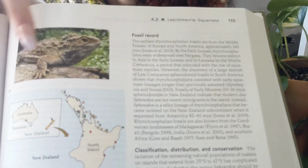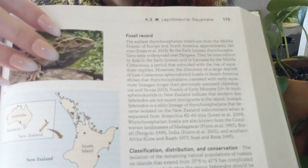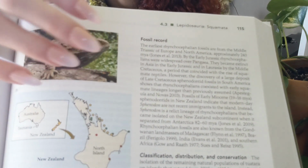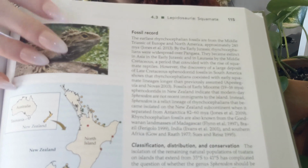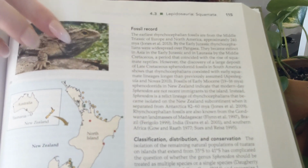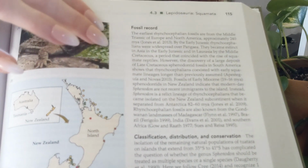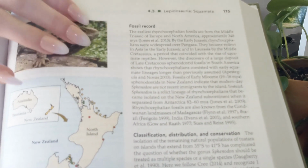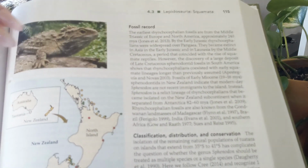There's very few of these in zoos around the world because I don't think they do very well in captivity, but they are endangered like many other animals, especially many animals in New Zealand, because of invasive species like domestic cats and other introduced mammals that prey on either the tuatara directly or eat their eggs. And because they're such an old animal, they never evolved the behaviors that they would need to be able to survive around these introduced animals.